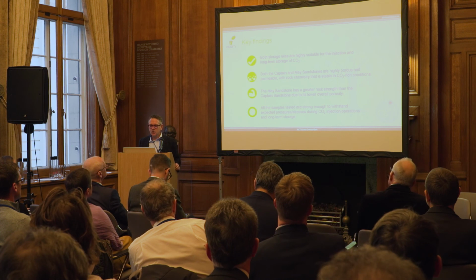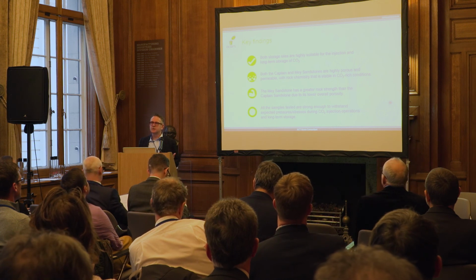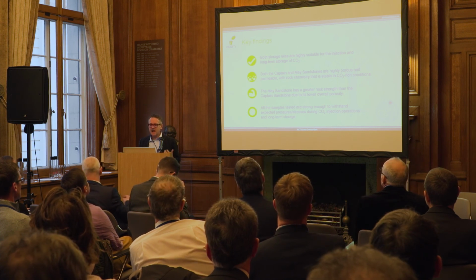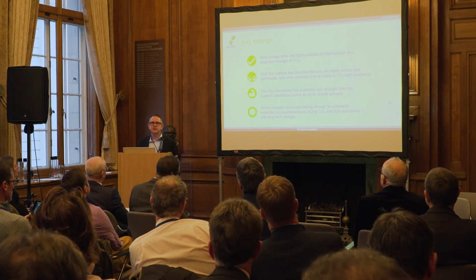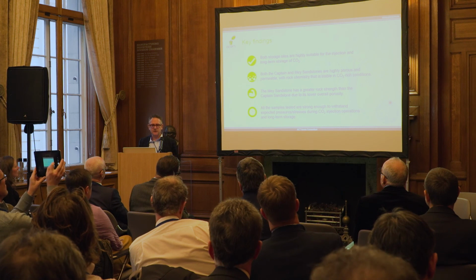And finally, all the samples tested are strong enough to withstand CO2 injection, both in the short term of the injection pressures and longer term as the CO2 builds out and spreads throughout the entire storage domain.